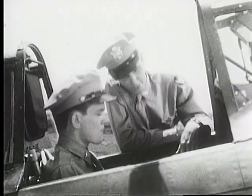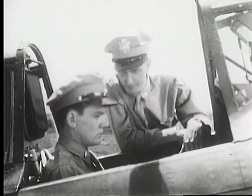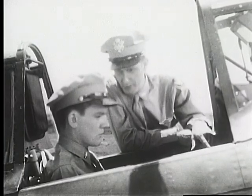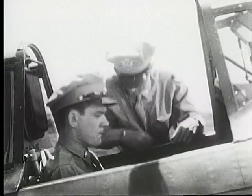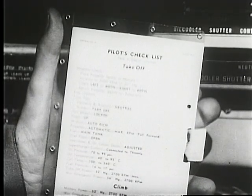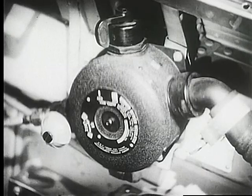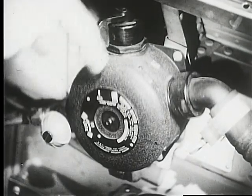Now, the instruments on your panel are pretty much standard. Your criticals are shown in red, and you're okay so long as you're in the green. You've got your checklist against which you can double-check your limits. Here is your parking brake. And here are your oxygen controls.